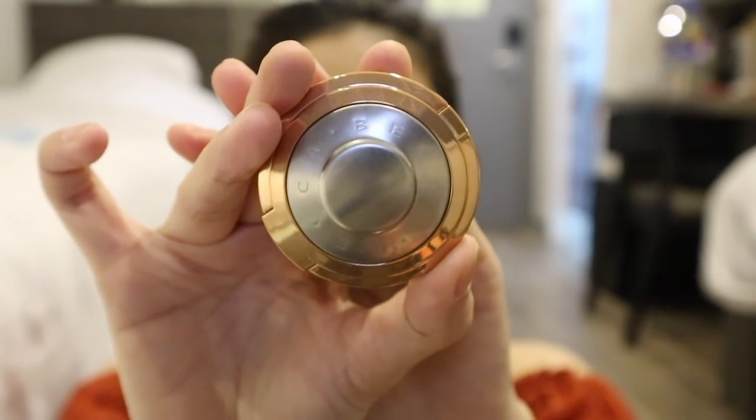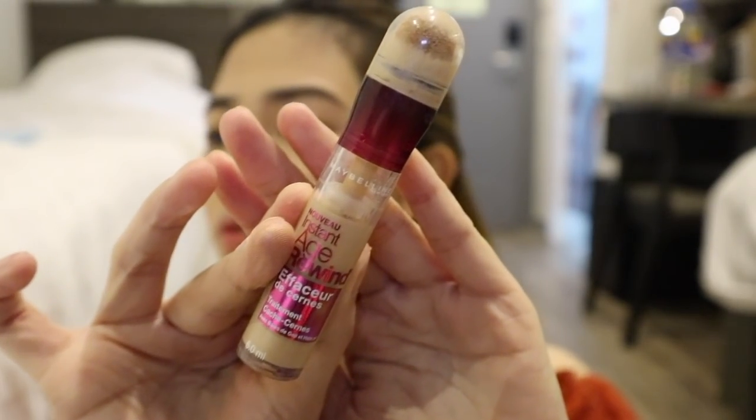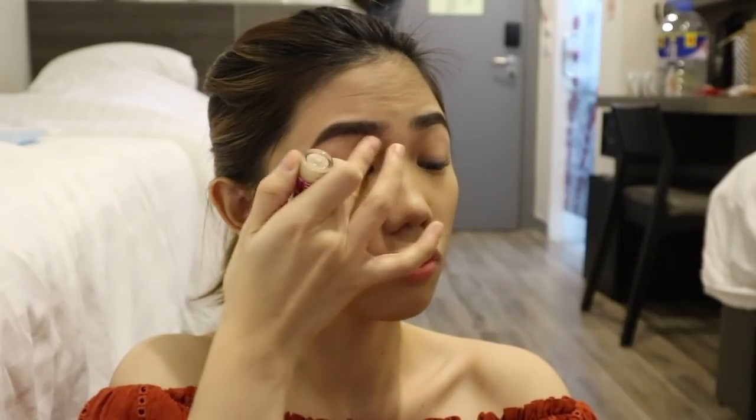And then for the highlight, I used the Becca highlighter in the shade Champagne Pop. To prime my eyes, I used the Maybelline Instant Age Rewind.